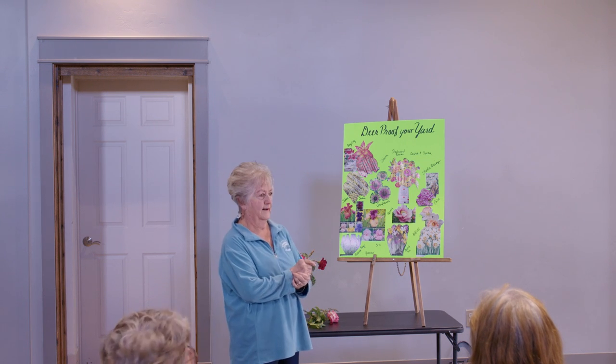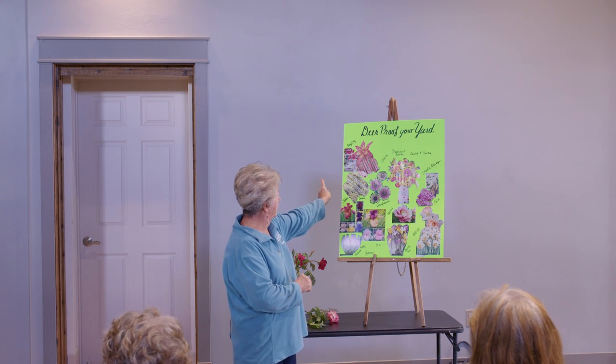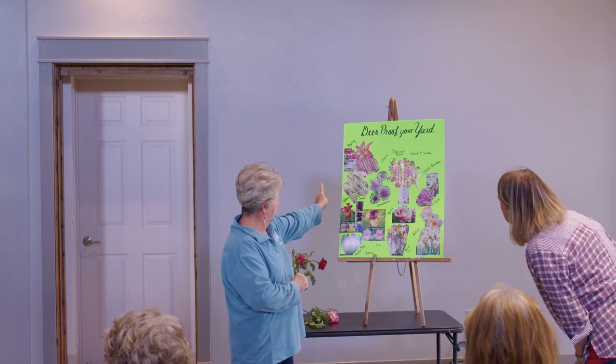Yeah, I can't see which one is the sedum. Sedum. This is not a good picture of it. You need to come and look in person at my sedum.